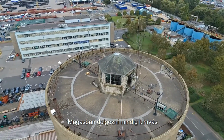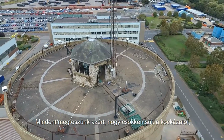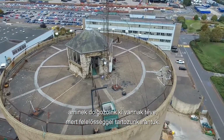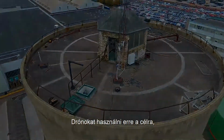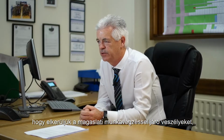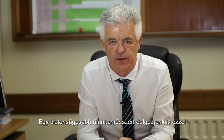Working at height is always a challenge and always carries a risk to our employees. The more we can do to eliminate risk, we have a responsibility to our employees to do that. Using a drone for this type of application, using it to eliminate working at height inspections, is the right thing to do. We have developed a safer system of work.